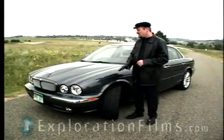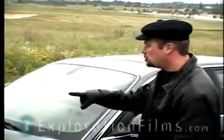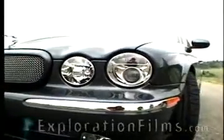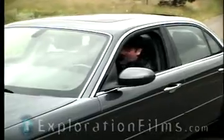Check out this car. This is the Jaguar XJR. Oh, so sweet. A mere $82,000, but it is loaded. Supercharged, liquid intercooled V8 engine. She generates nearly 400 horsepower. That means she's fast. Faster than a Corvette.